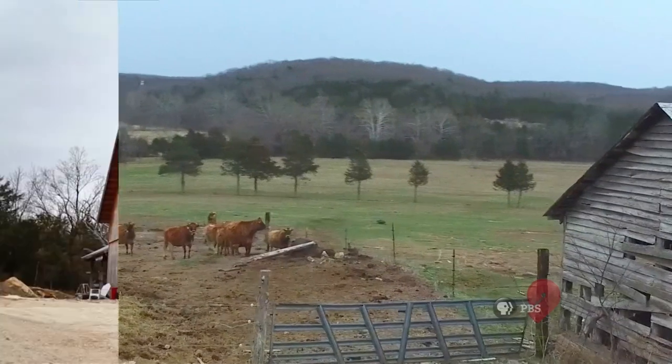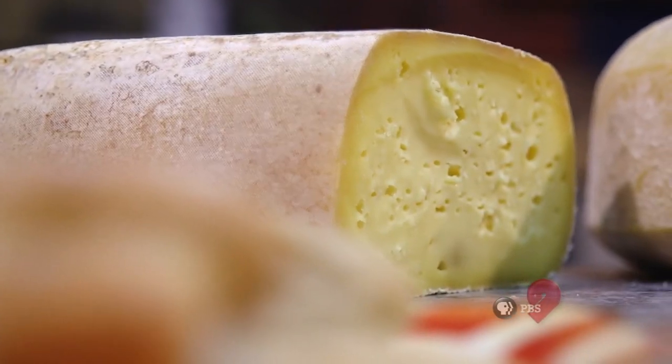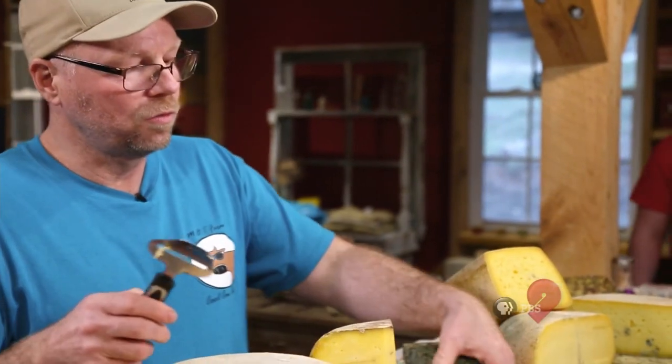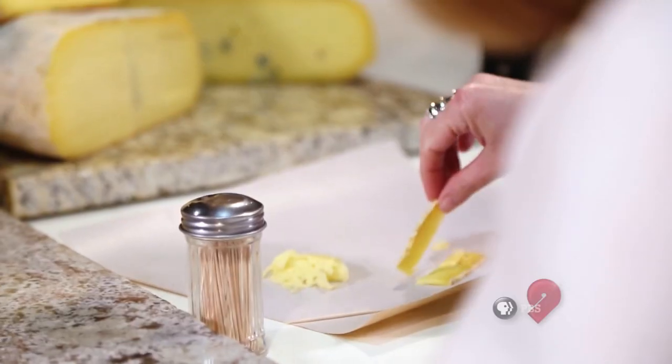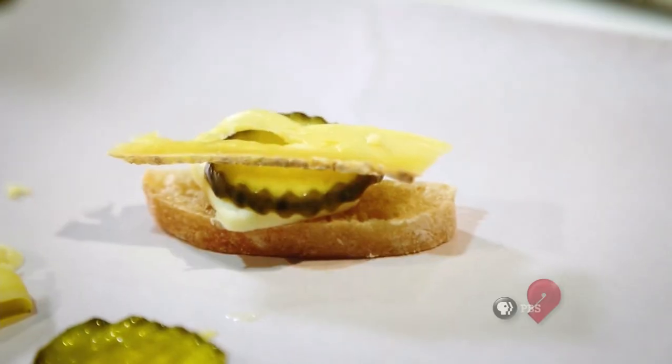So now that we've had a tour of this gorgeous farm, it's time to try the cheese. It's my favorite part. The cheese that we're going to start out with is my version of Havarti. It is sweet and nutty. So even though it's a mild cheese, it still has a really deep flavor. Then we're going to move to a Gouda. For us, a Gouda is a little stronger, not as sweet. The answer to this Gouda is not by itself. The answer is a good old-fashioned pickle and cheese sandwich.